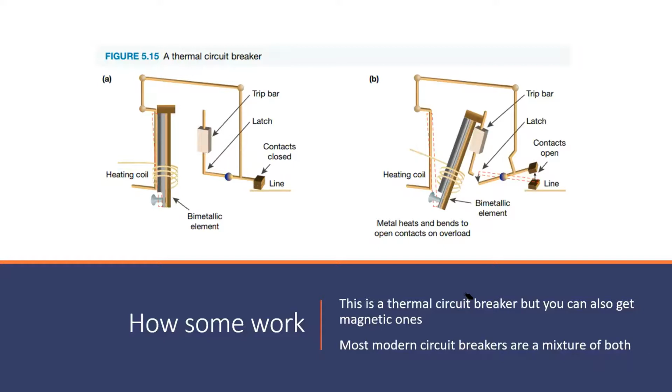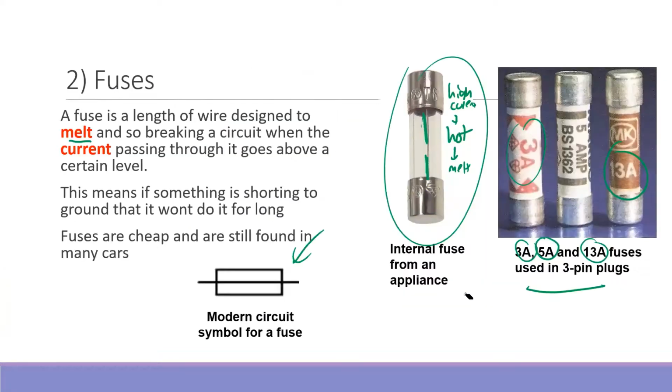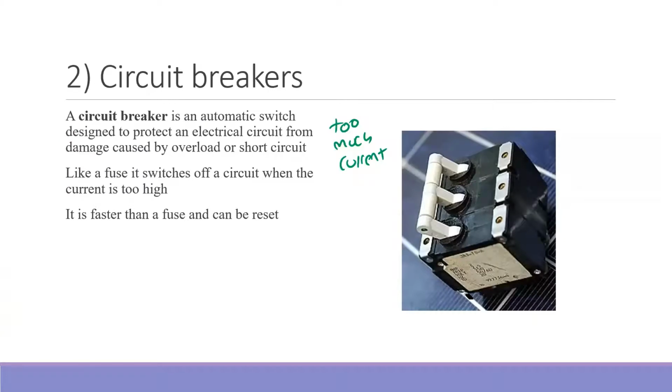This is actually a thermal circuit breaker. There are other types of circuit breakers like magnetic ones. With magnetic ones, when the current gets too high, it cranks up an electromagnet and the electromagnet switches off. It does the same thing, it switches the lever open. Most modern circuit breakers are actually a mixture of both. I was looking at it, and it was very interesting to see why. These heating rods are really good for when the current's high, but not too high, and it will switch it off, whereas magnetic ones are really good if you get a quick sudden burst of electricity, this will cut it off. So that's what a circuit breaker is. The main thing about a circuit breaker and the fuse is it cuts off the electricity when the current gets too high.